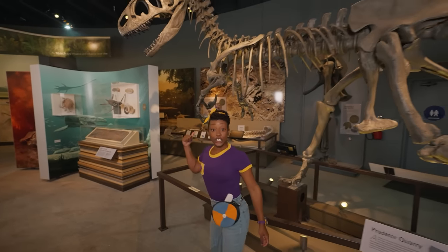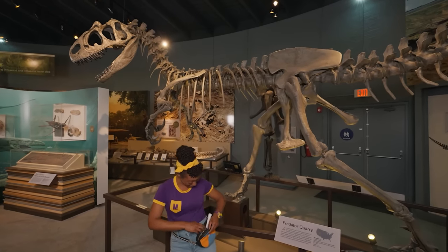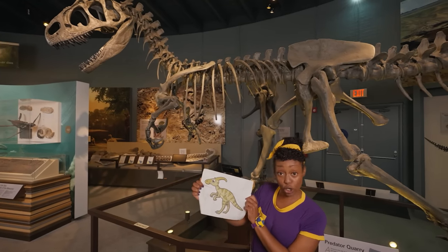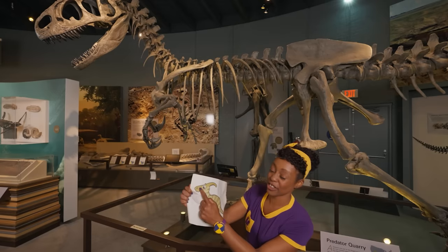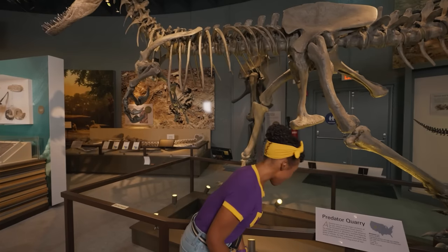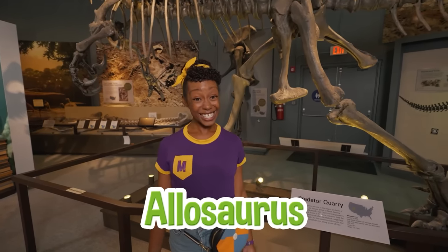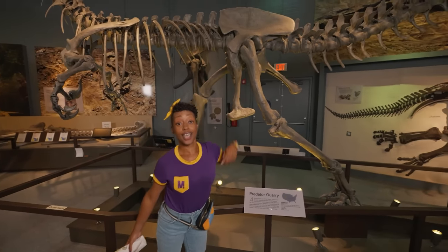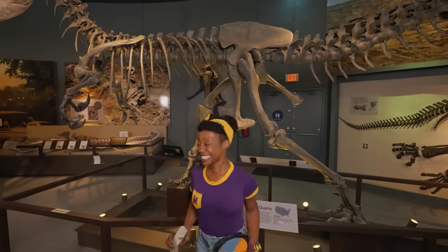Whoa! Check it out! This dinosaur is huge! Does this look like a Parasaurolophus? No, he doesn't have the crest on his head. Let's see what this dinosaur is called. Oh, this is an Allosaurus. Cool, it has a really long tail. That's so it can balance when it's running and walking.